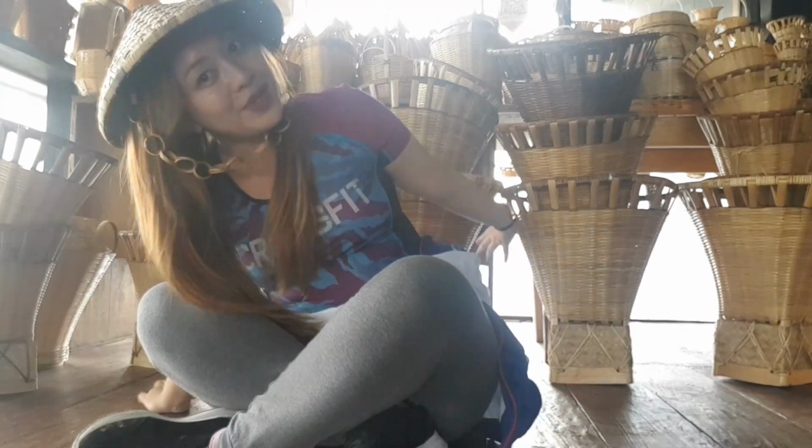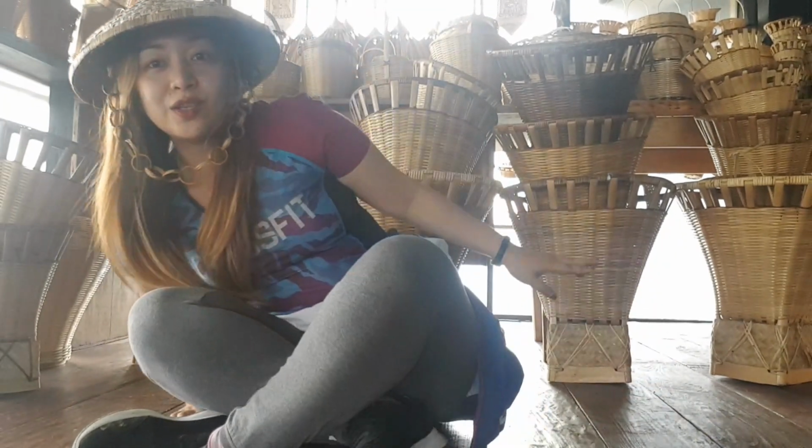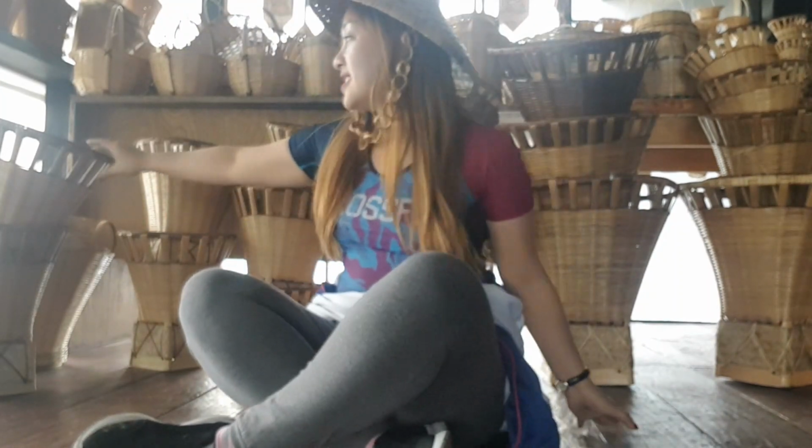Something like this in my background. So if you happen to go here, you can buy all these products at local price. Yes, it's a local price. This is the same as the hat in Vietnam. They use this one in the farm, and yeah, it's lovely, right? There's also this basket in different sizes, as you can see.